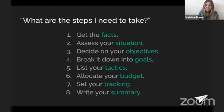The second is assess your situation. You truly need to assess your situation. That is your market, et cetera, and we'll show you how to do that in a second. Three is decide on your objectives. As a business, you need to have really clear objectives. If you can't set these out, you're never going to reach them. You're never going to really get anywhere. So we've got to set our objectives in order to grow.